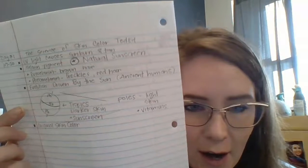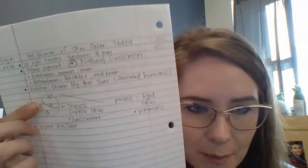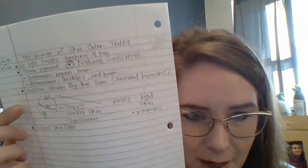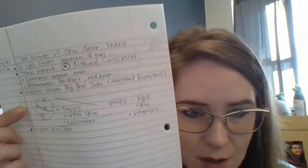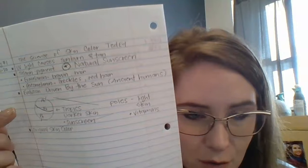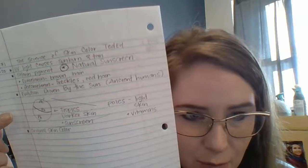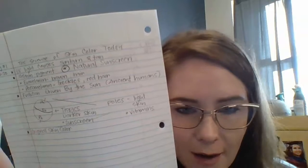The last thing that I did on here was put on my little diagram of the Earth the pheomelanin and the eumelanin, PH and EU, so that I know that when you're closer to the poles, you have more of the pheomelanin, and when you're closer to the equator, you have more of the eumelanin. So that is basically all I would write for this video.